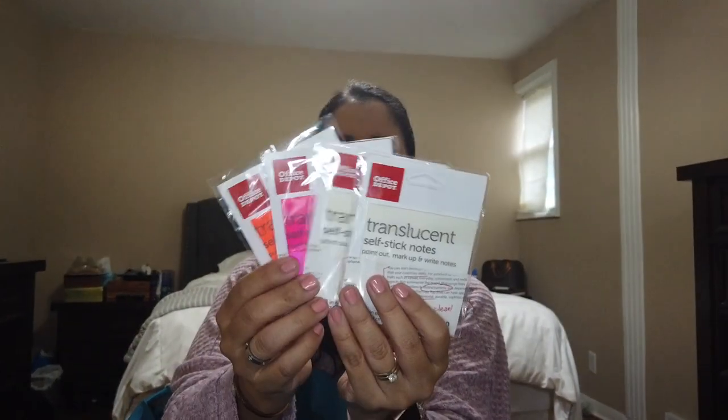And I have these stickies from Office Depot. These are so cool. These are translucent ones. Especially the clear ones, you put it on your paper, you can still see through it, make your notes. Very, very cool. I got them at Office Depot.